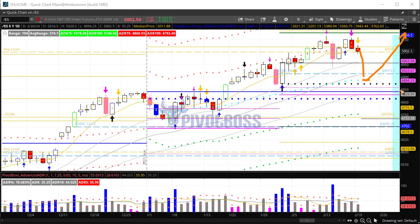The major failure point would come at about 48.50. 48.50 right here, the top of this previous market structure. A failure in that zone would open up more weakness, but until then, any pullback, even as deep as that, could still be a buying opportunity down the road. Again, as we say, until proven otherwise.